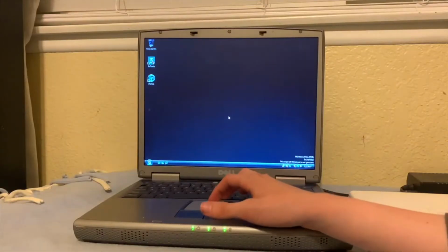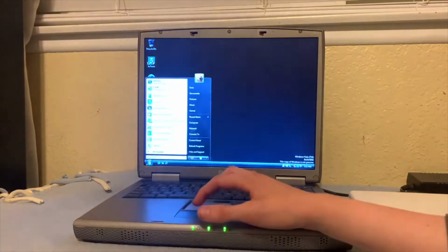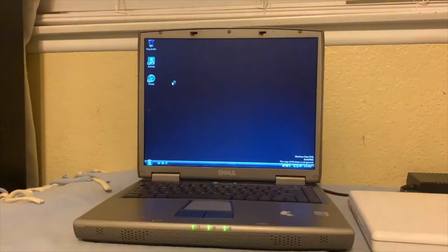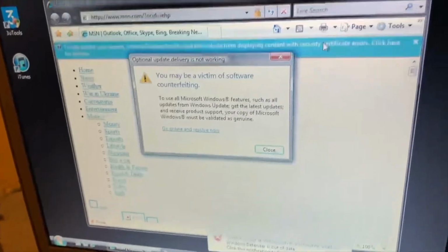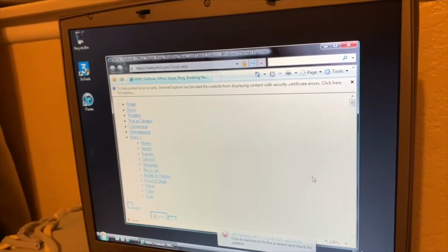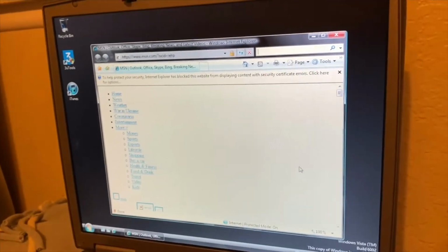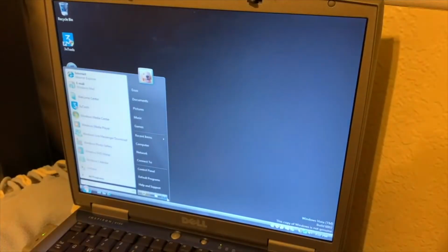Now you may be thinking, does this work on the internet? And the answer is yes, it does. With the tragedy that is Internet Explorer. Thank you, Vista, for telling me something that I already know. I downloaded a copy of Vista off of archive.org, so it literally is a non-genuine copy of Windows Vista. I just have one thing to search. Now we shut down.